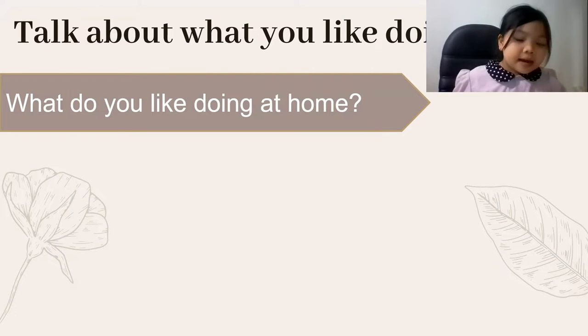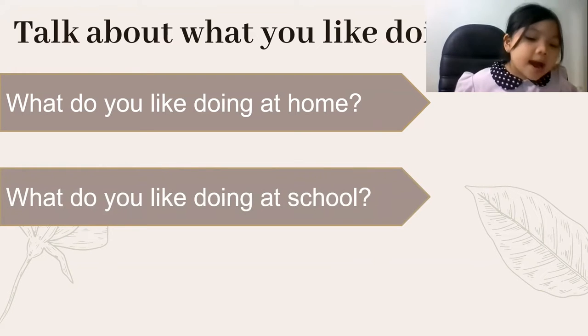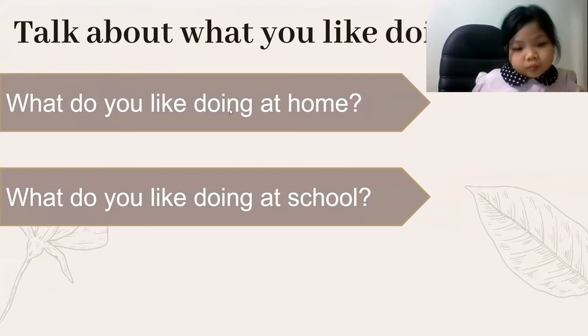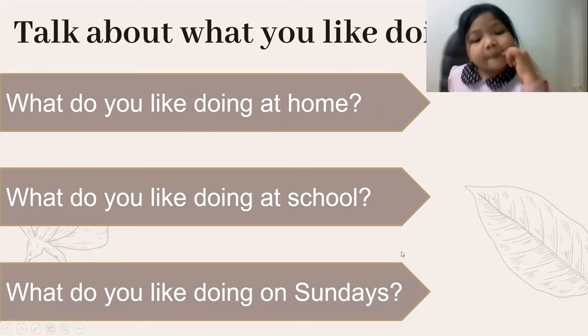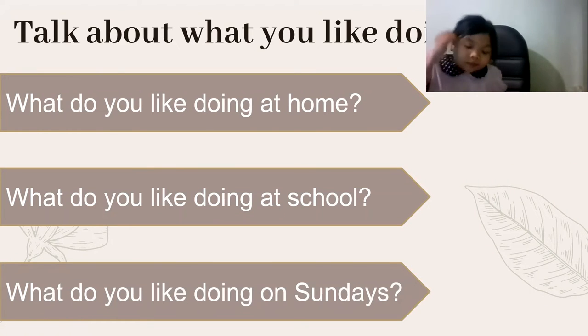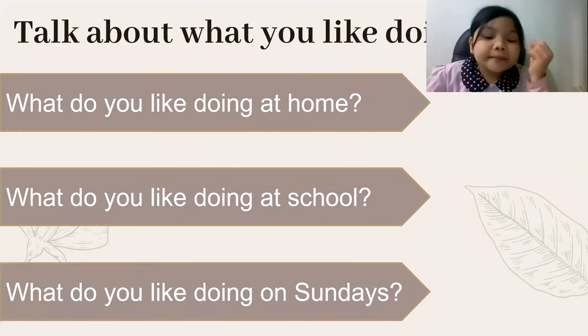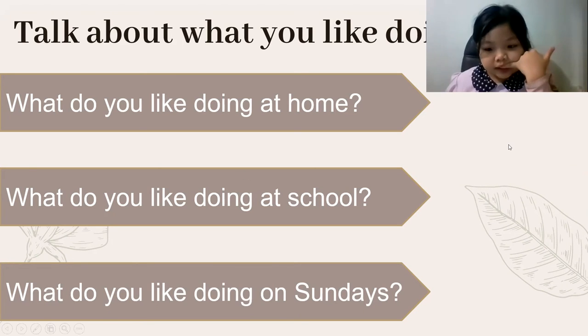I play a game at home. What do you like doing at school? I like reading a book at school. And what do you like doing on Sundays? I like riding my bike on a Sunday. Riding my bike.